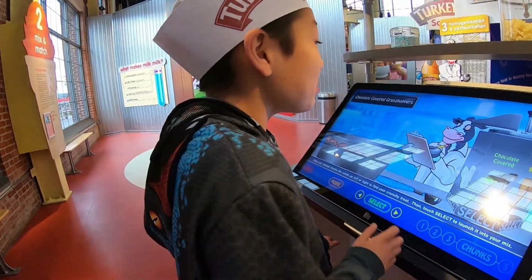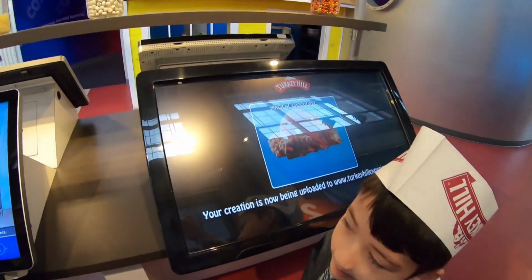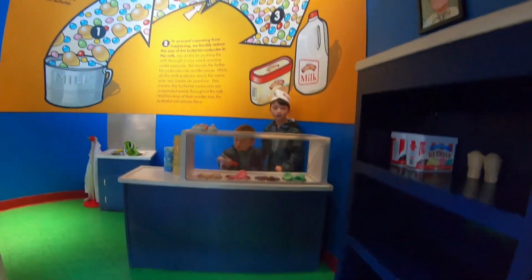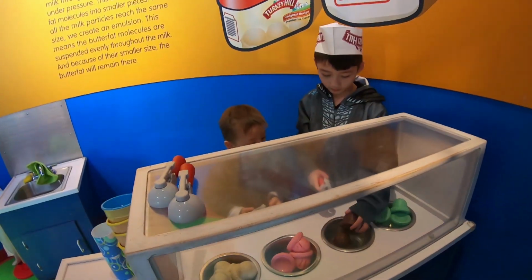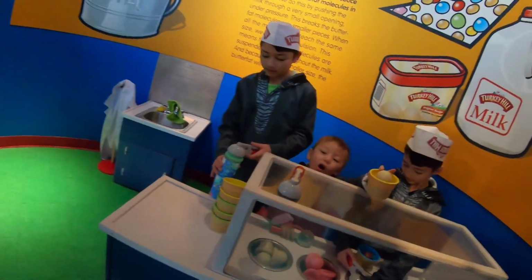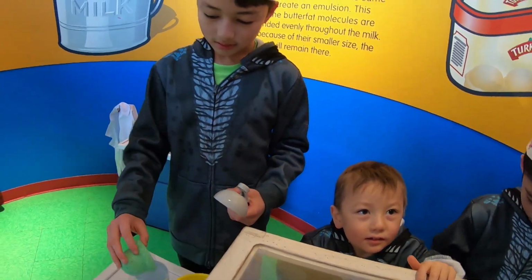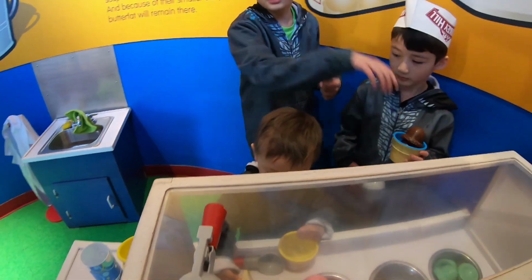Many people eat those. They taste good. Hey, don't knock it till you try it. That's right. In a couple minutes, we gotta go down to get our ice cream. I'll take a chocolate ice cream, please. Here you go. Thank you, baby. Oh, so yummy. That is so good.